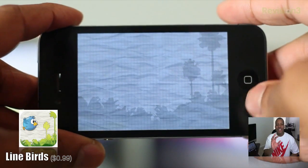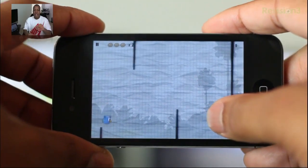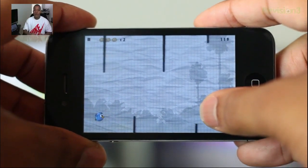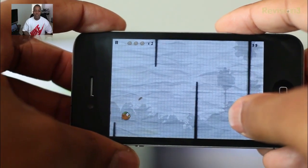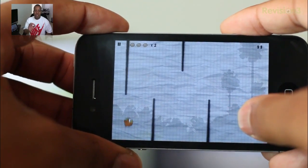But anyway, this game is very simple. You try to navigate your birds through these obstacles without hitting these little branches that are pointing up and down from the screen, and also trying not to hit the top or the bottom of the screen, or the game is over. So it's not really any levels, anything like that. It's just one continuous level, and these are randomly made every time you start the game, so nothing's going to be the same.